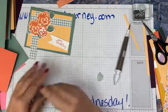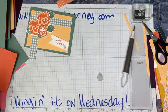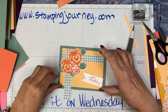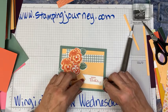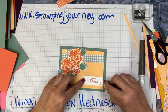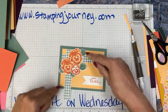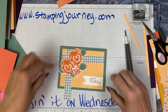Okay. And that kind of fills in this corner. I'll put that back. Put that over here. Okay. So this, like this. There we go. And we're going to put this over here. And I'm kind of mimicking then where this goes as far as the border here. Kind of goes all the way around like that.